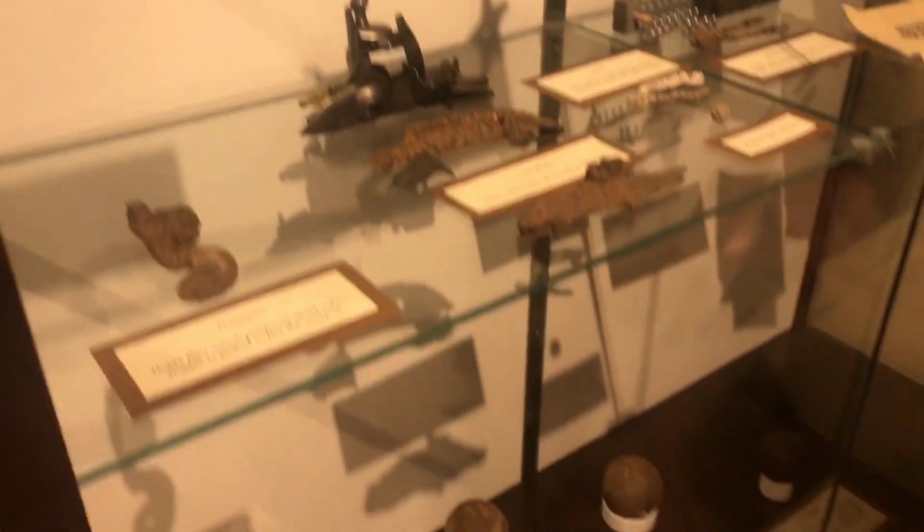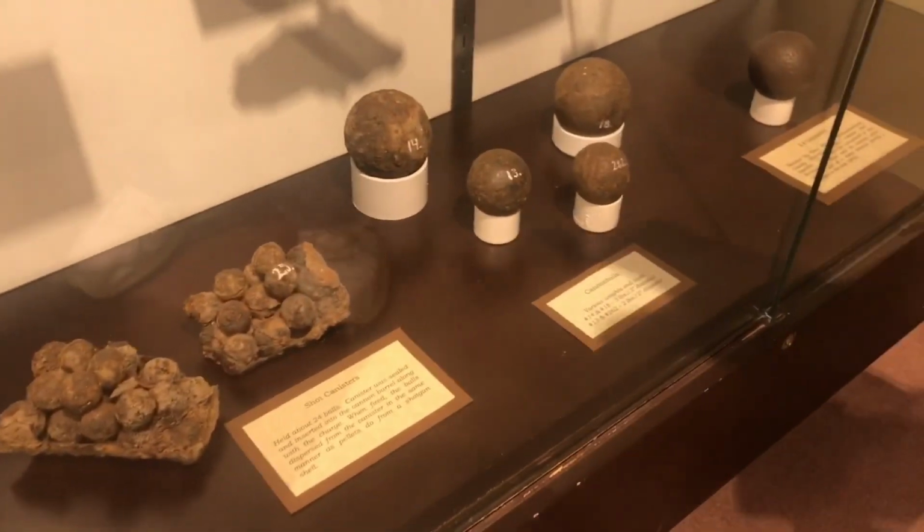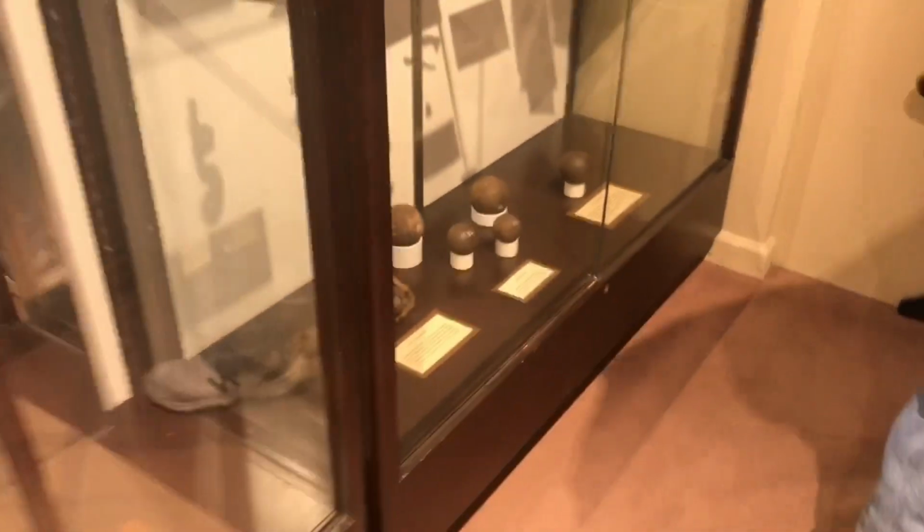Now down here we have different cannonballs. They went by size, and that's some grape shot there. Now this cannon over here is very interesting. This is from Fort Augusta.